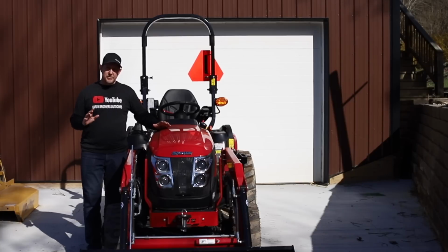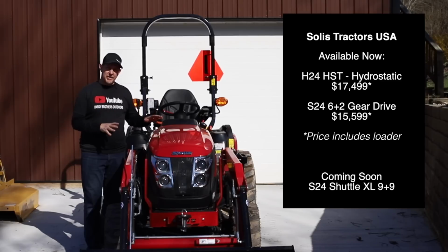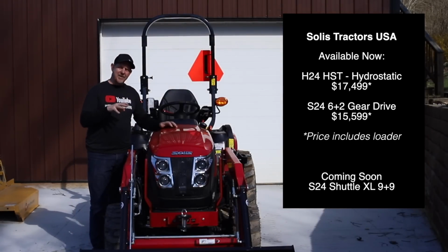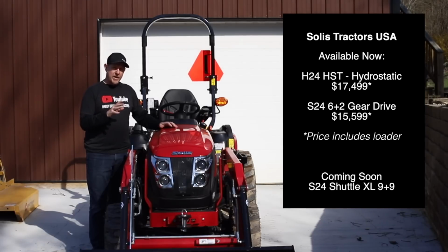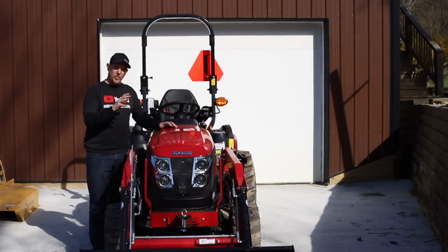So let's talk about the SOLIS H24. This tractor is the hydrostatic, the HST. It's got a high and a low range. What's really exciting and interesting about the SOLIS is that while most people haven't heard about the brand, a lot of very well-known brands go into the manufacturing of this high-quality tractor. And so right now I want to turn over to our friend Bob, who we interviewed down in Moultrie, to tell you about what's under the hood and what's special about this tractor.